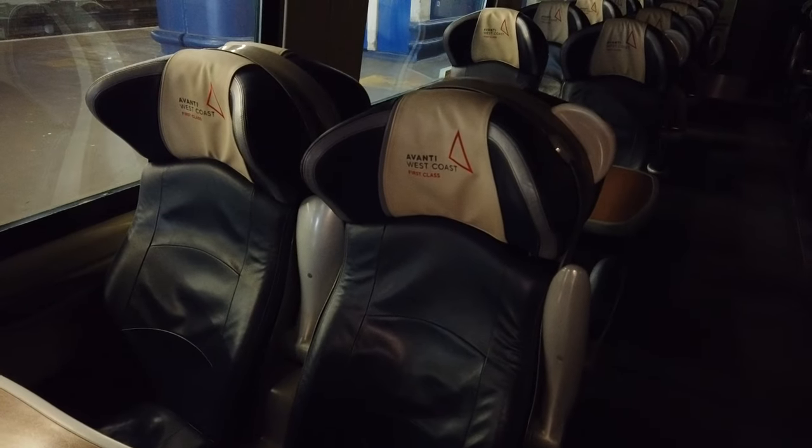Show you what we need about first class on these trains. Oh, it's dark. The first class seats in these 221s are so much better than in the 390s. They're so comfortable.